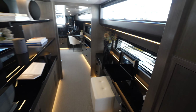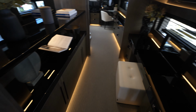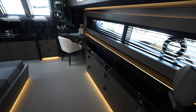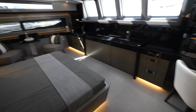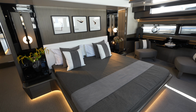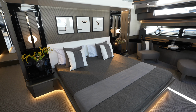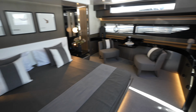Gosh, look at this. Absolutely stunning. This is very similar to the Pearl 82, although a little bit larger. Actually, a good amount larger. Wow. Let me go to the front of the room. Take this in, guys. You have to comment down below. Let me know, do you like the interior design of this one so far? Personally, I'm a big fan of it.